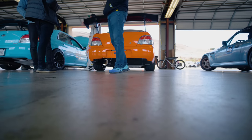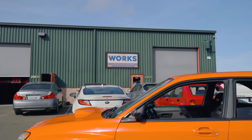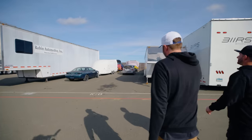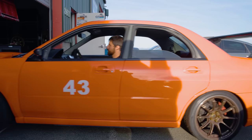I blame Jimmy. But then, a miracle happened. Sounds like we're getting a new used transmission today somehow. The guys over at Works Motorsports, which is literally a 5-minute walk from the track, told us that they had an old WRX out back. It's not like they were a Subaru shop either. They just happened to have it in the back, and it was just serendipitous.